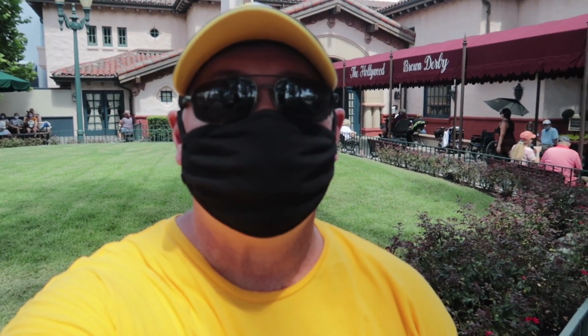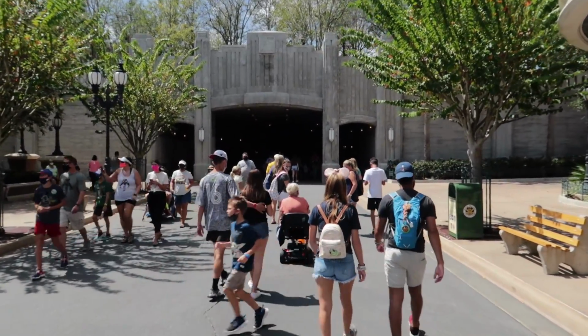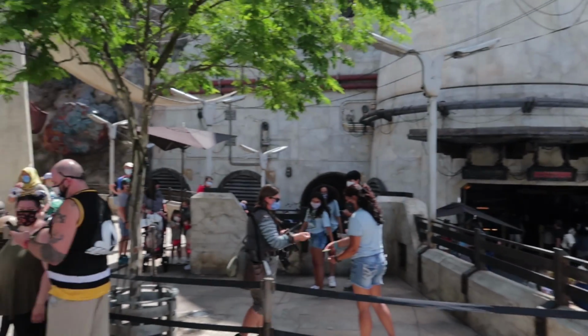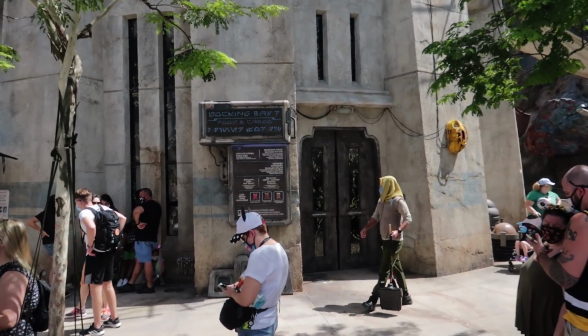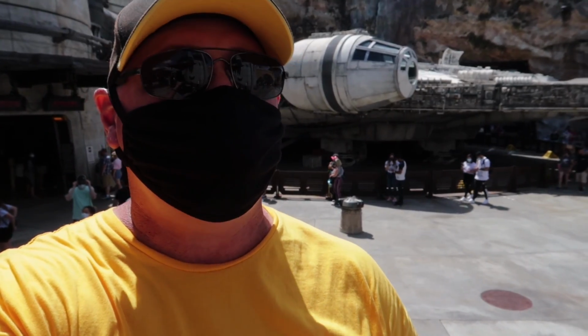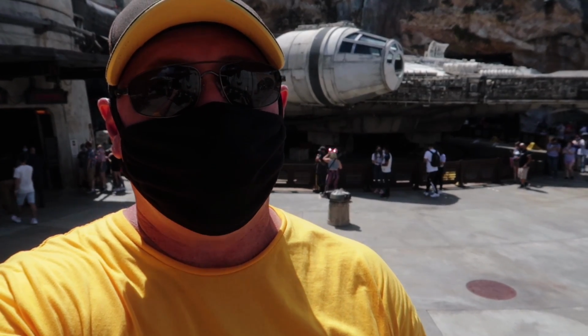And it's because of the cost that I'm not going to eat here today at the best restaurant here. My quick service meal is going to cost enough. So let's head over and I'll tell you the best quick service restaurant here at Hollywood Studios. And for this, we need to head back into Star Wars Galaxy's Edge, because located over here near the Millennium Falcon is Docking Bay 7, the best quick service restaurant in Studios. And I'm not saying it's the best meal, but I am going to get my favorite meal here at Docking Bay 7.